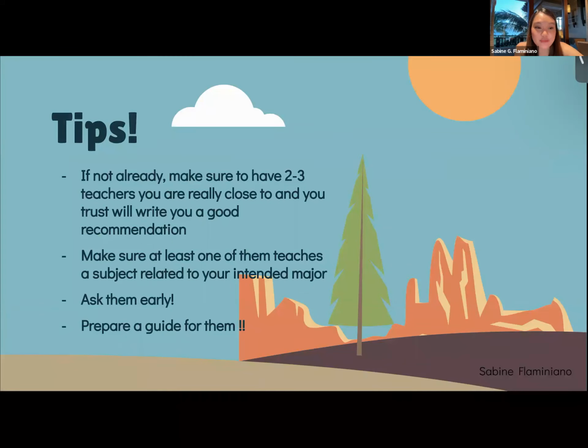Ask for letters of recommendation from teachers who know you very well, teachers you really connected with in high school. Make sure you have at least 2 to 3 teachers who really know you and you trust will write a good recommendation for you. Also, at least one of them should teach a subject related to your intended major. It's also important to have a close relationship with your guidance counselor because all schools require a recommendation letter from your school counselor.